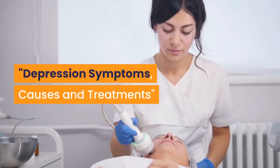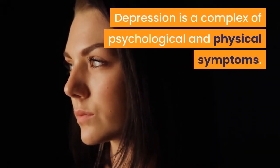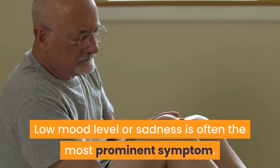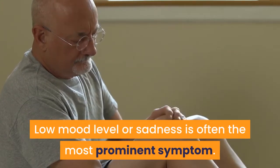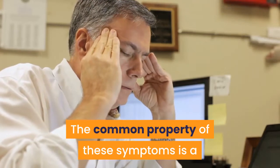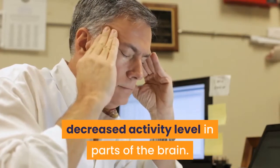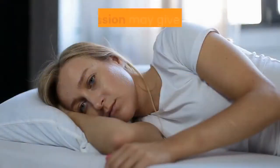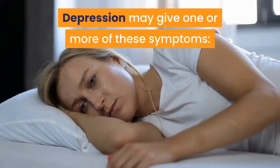Depression symptoms, causes and treatments. Depression is a complex of psychological and physical symptoms. Low mood level or sadness is often the most prominent symptom. The common property of these symptoms is a decreased activity level in parts of the brain. The symptoms of depression. Depression may give one or more of these symptoms.